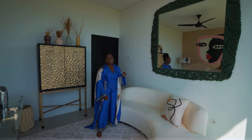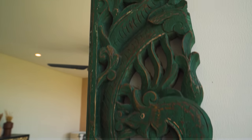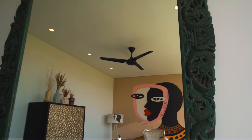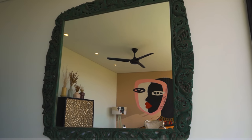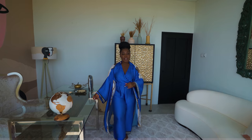And then of course, gotta have the mirrors, and gotta have the large mirrors too. So we got this large mirror, and this is another antique piece that we sourced, I think in Jepara, Indonesia. So as someone who has worked in a lot of different co-working spaces here in Bali, it feels so good to have my own space. And so this is where I have all of my meetings.